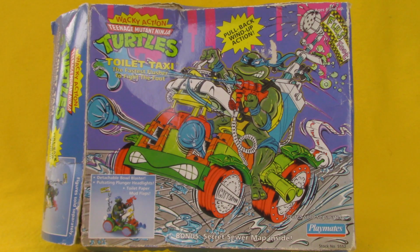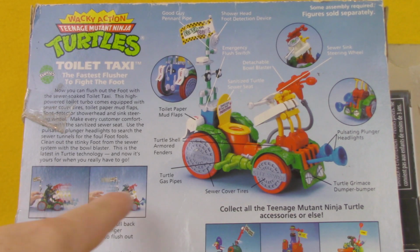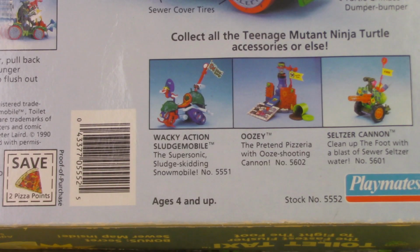You've got the Toilet Taxi, the fastest flusher to fight the foot. We've got pullback wind-up action. And then down here is a photo of the actual toy. It tells us we have a detachable bowl blaster, pulsating plunger headlights, and toilet paper mud flaps. The back of the package has more photography of the toy, including some call-outs to how the action feature works and some of the other features on it. We have two pizza points as well as the cross cell here.